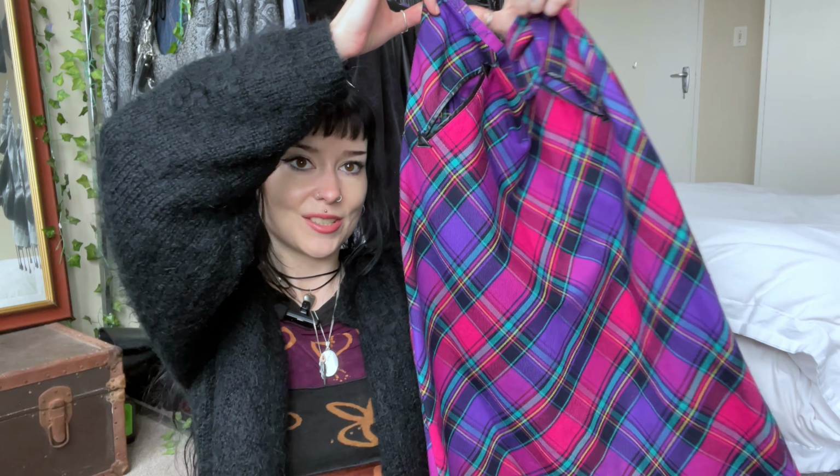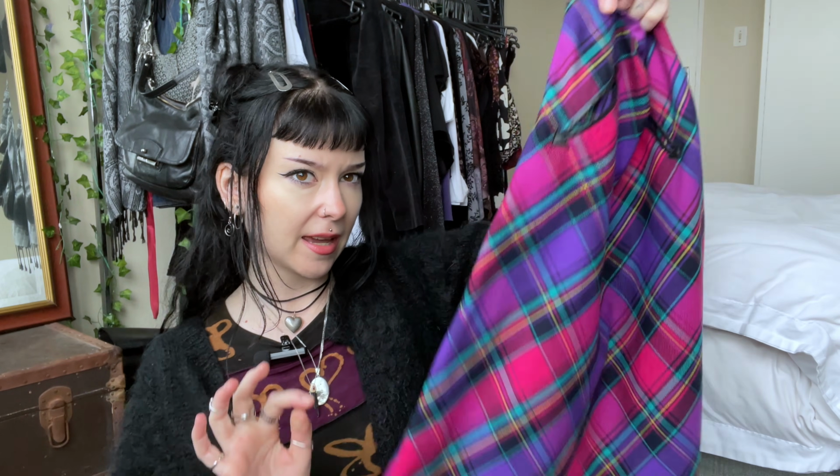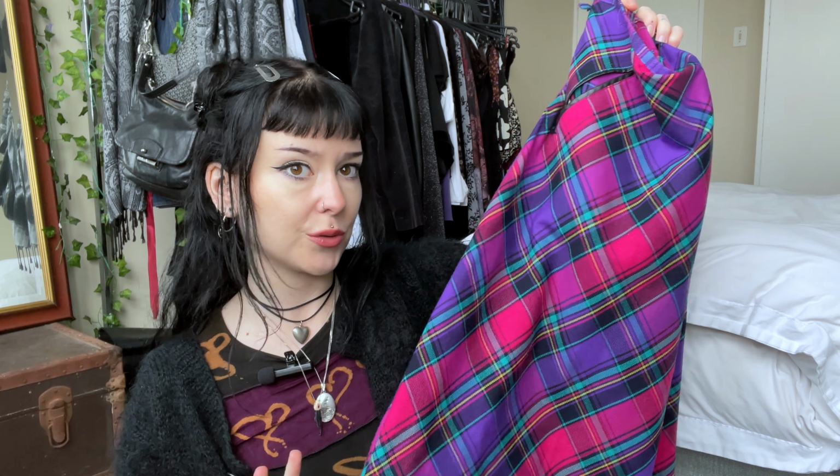The next piece is this plaid skirt. It's kind of midi length. I think it hits just below the knee, which is so cool. I must say I really like skirts that hit at that knee mid-length, not quite midi and not mini either. There's something that feels like it shouldn't work about it, but I really like it. I don't know why. That is the brand.